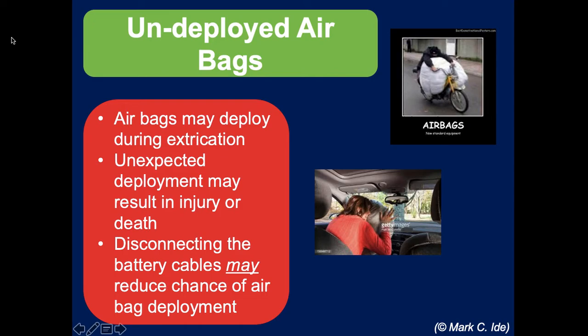One way, of course, is to totally avoid the areas where they might come out of, like the dash here. Some agencies have these trapping cages that go around the steering wheel. They kind of lock on. This is the fire department agencies. Most fire department agencies, what they'll do immediately is lift up the hood, go inside, and disconnect the negative terminal of the battery to reduce the chance of these undeployed airbags deploying.